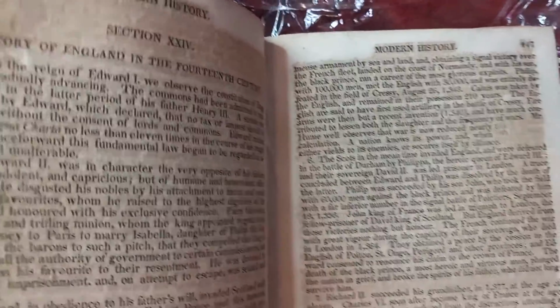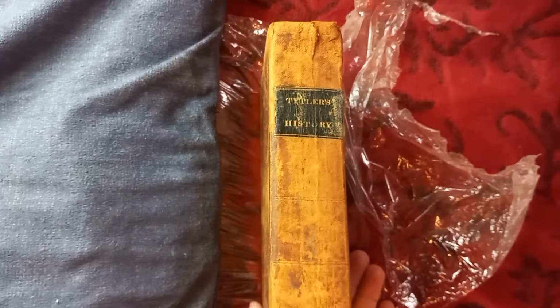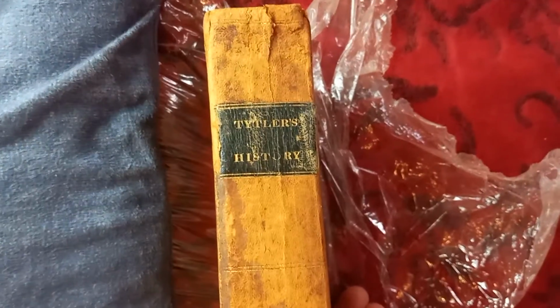So if you like history, this is definitely a book that will take you through an era of much information through the centuries. So just showing the side view. Some of the pages stick out a little bit more. And then the back view. Tytler's History.